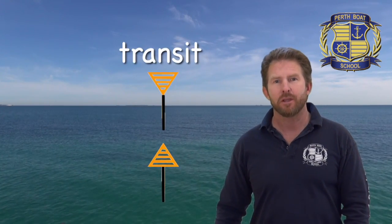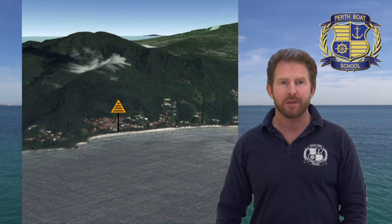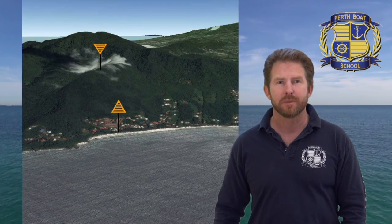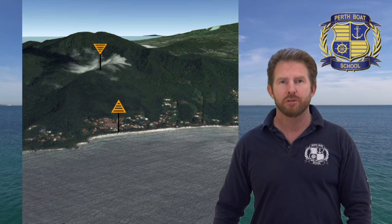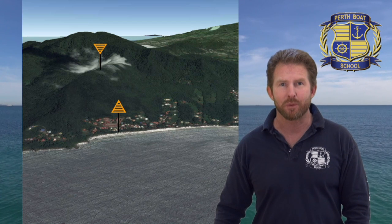Leads. Leads are basically 2 marks that you line up, and when they are lined up, you're on a transit. They're usually on land, and usually one is on the water's edge closer to you, and the other is higher up and further away. Some people get confused when talking about this, about which is the front and which is the rear.